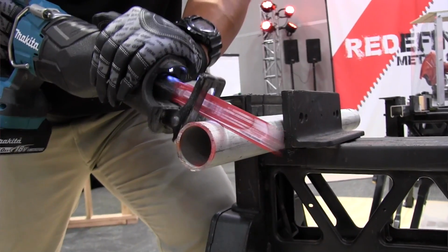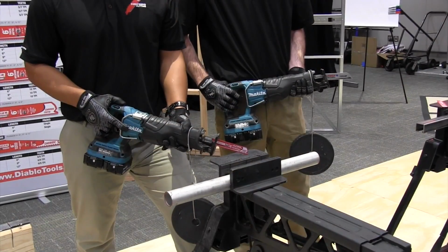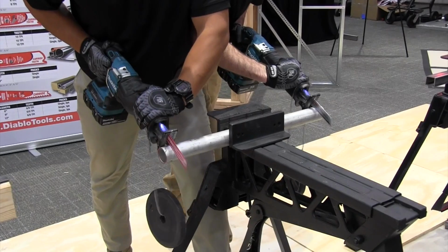You'll see the guys will actually start with their hands on it to do what's called feathering, just to get a pilot, and then they'll let the tool do the work. So if you guys are ready. 1, 2, 3, go.